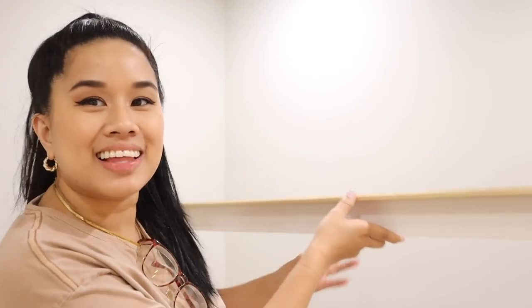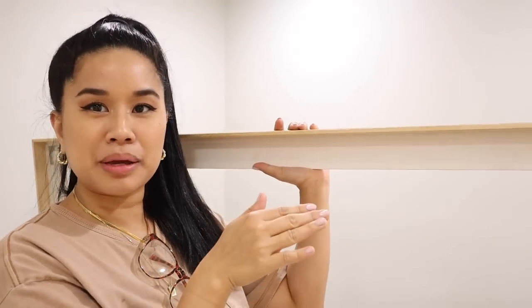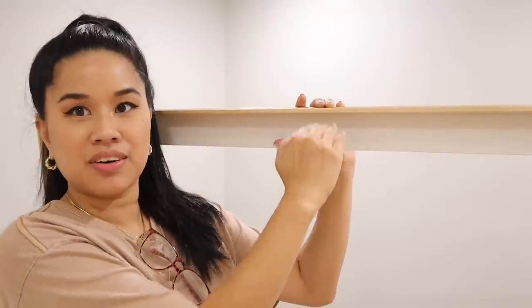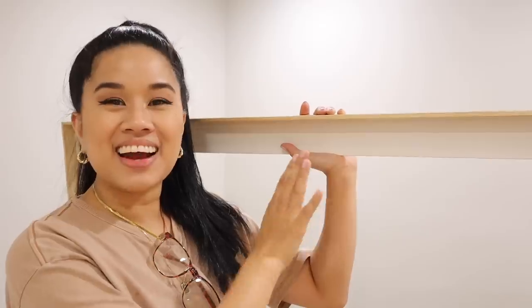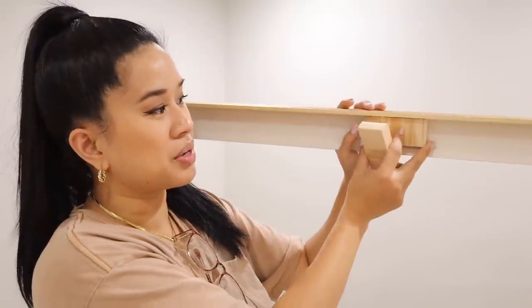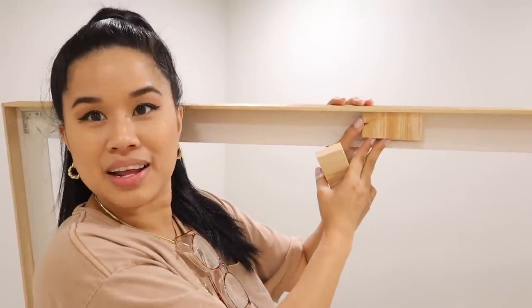We're almost done. The last thing we need to do is to create a new lip. So I'm gonna create some little spacers here so that the TV will hang under here and not on the top here. That way everything is framed out perfectly. I cut out these little blocks and we're basically just gonna put it right underneath here and then brad nail it in.